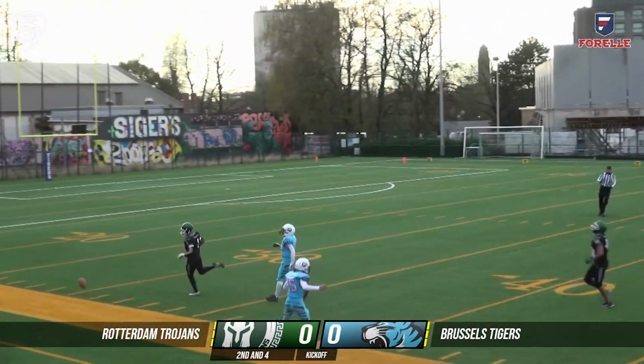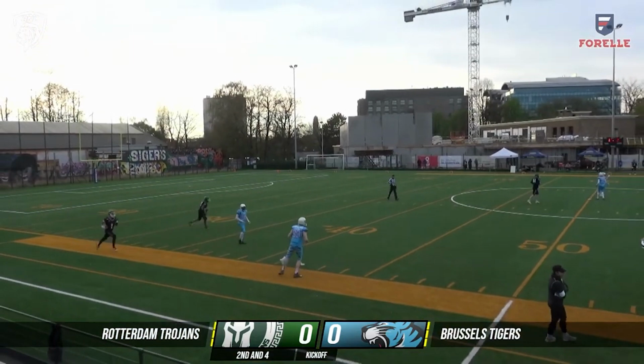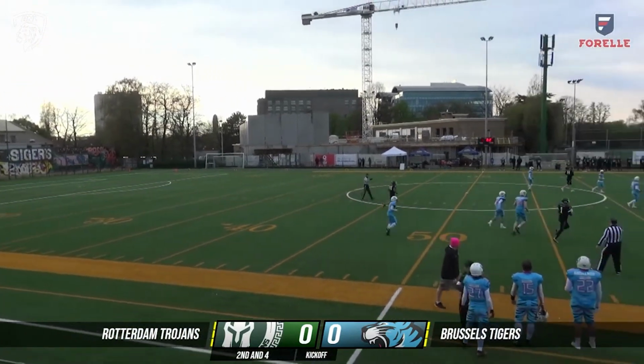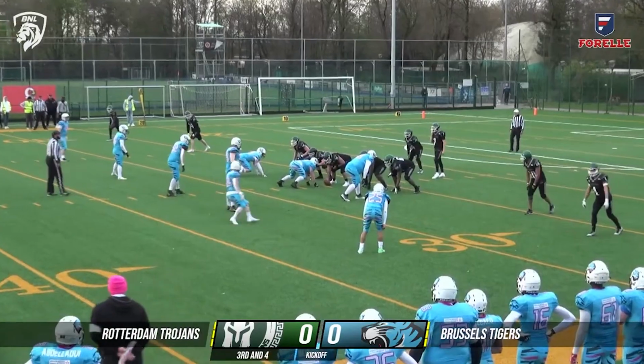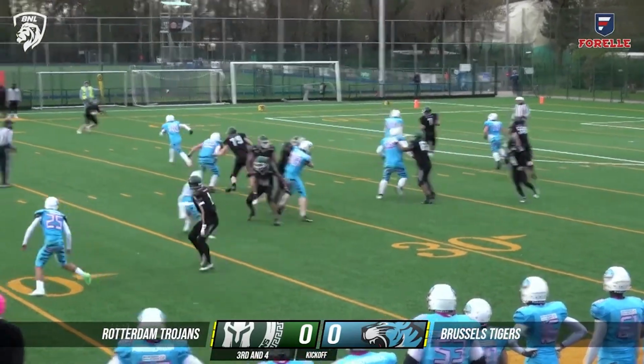No catch. That was Stannis Reeve, the wide receiver, trying to grab that pass. Not an easy go ball, obviously. Two DBs close to him. Two receivers left, two receivers right. Play action.